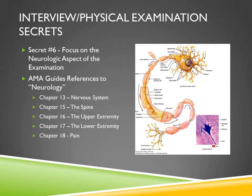So the secret number 6 is to focus on the neurologic aspect of the examination, and I have to admit that like some of the other procedures that we're discussing in this program, the neurologic examination was not always the focus of my own clinical exam, and I had to adapt my own clinical exam to include more neurologic-based procedures to be consistent with the description of permanent impairments as those are given in the AMA guides. So let's just go through some of the references in the AMA guides that talk about the importance of the neurologic exam, just to highlight and demonstrate the extensive focus that the AMA guides do give to the neurologic portion of the examination.